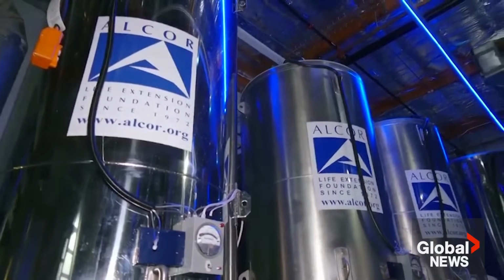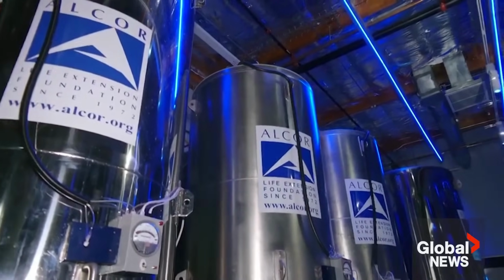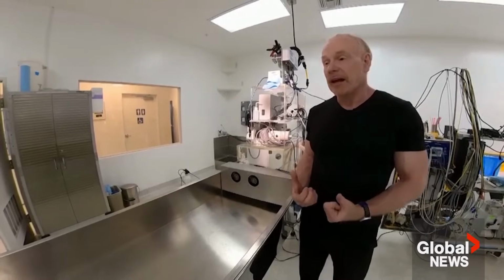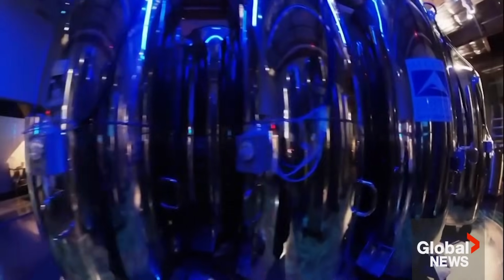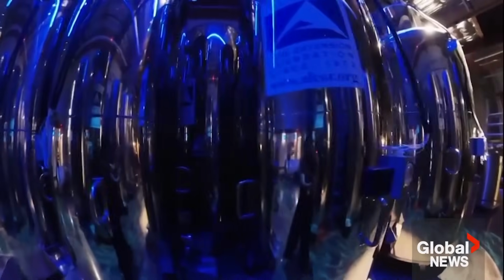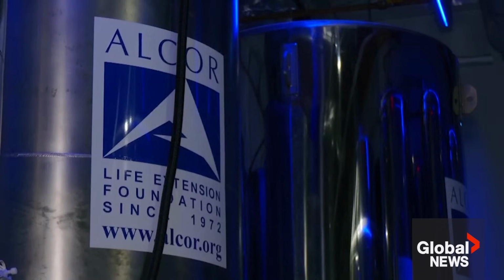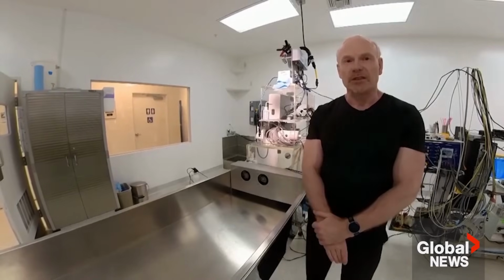And once we reach that point, which happens around minus 110 degrees C or so, the body becomes a true solid, and absolutely nothing is happening in the body. There's no biochemical activity whatsoever, certainly no neurological activity. So at that point, really, it doesn't matter whether you wait a day or 100 years, you're going to be just the same as when you started.